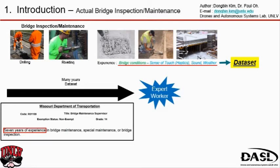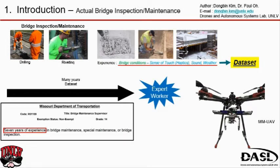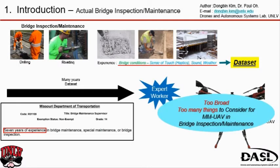I wanted to look at how long it takes for a bridge worker to become an expert, and I looked it up in the Missouri Department of Transportation criteria, which require 7 years of experience in bridge maintenance and inspection. And our lab's original mission is to make this MM-WAV do tasks like this. So, learning from here, and also since there has been no full implementation of MM-WAV, we thought that maybe the mission is too broad, and there are so many things to consider for us to design MM-WAV for bridge inspection and maintenance.